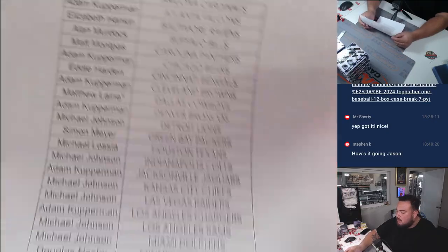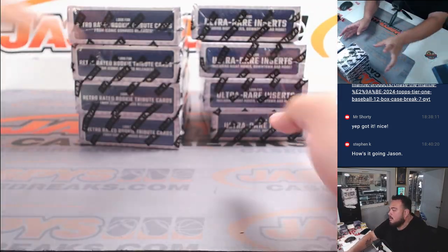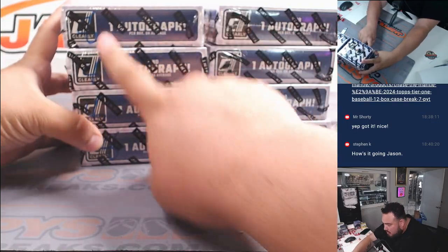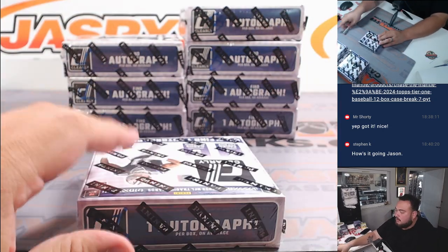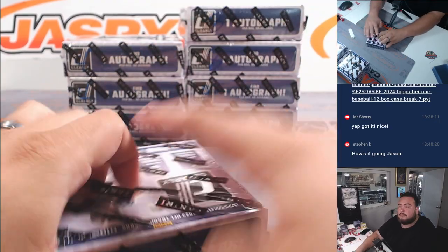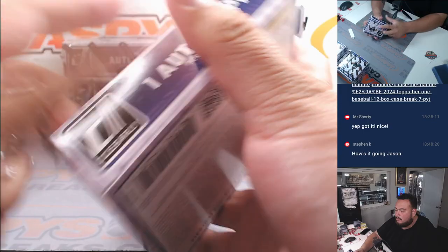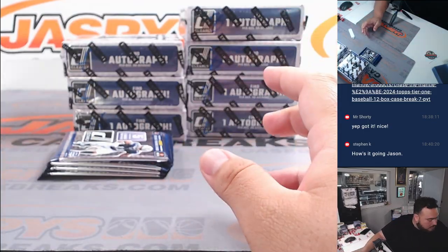And here we go, Matthew with the Cowboys last ball mojo. And here's everybody else that got in, guys. Thank you. And then here are the boxes here. Yep, Joe put number 8 on them there. So there you go. I'll rip 4 boxes at a time.